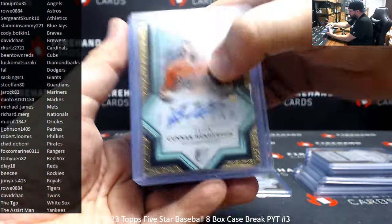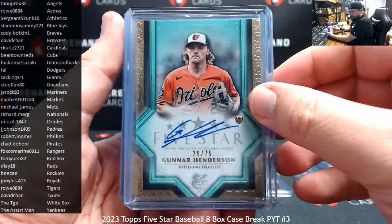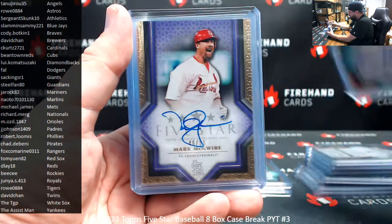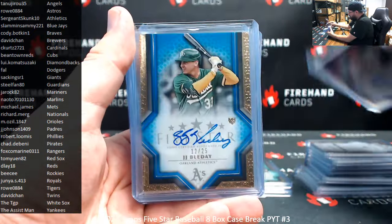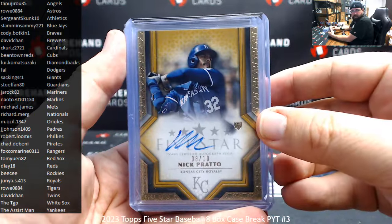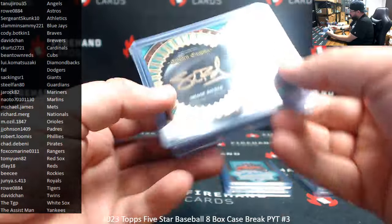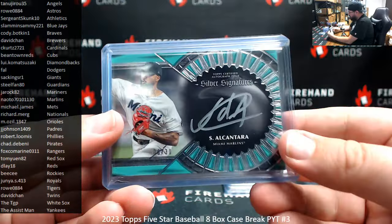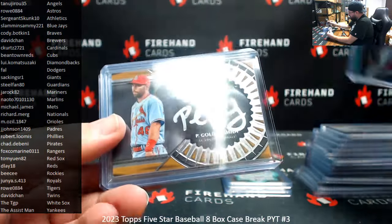Numbered autos: aqua to 75, Gunnar. Also Garrett Mitchell to 75 and Steve Carlton to 75. Purple to 50, Mark McGwire. Blue to 25, JJ Bladé. And a gold to 10 of Nick Pratto. Got an aqua bordered golden grass to 30 of Shane Bieber, and aqua bordered silver signatures to 30, Sandy Alcantara.